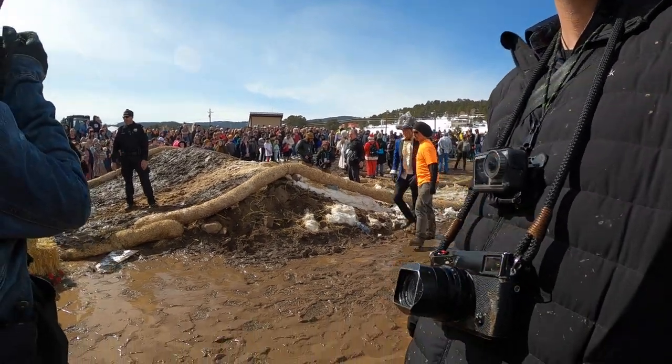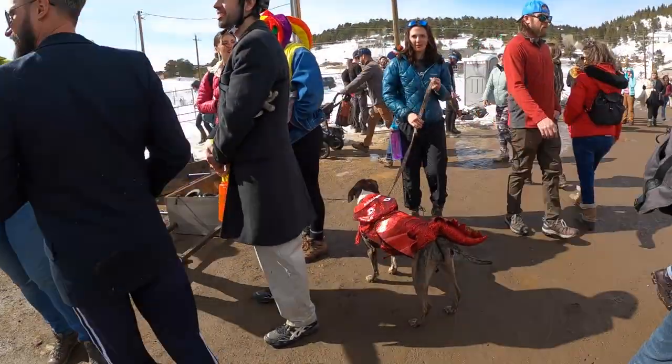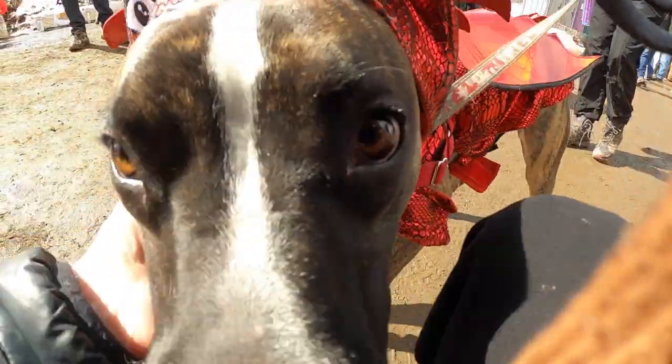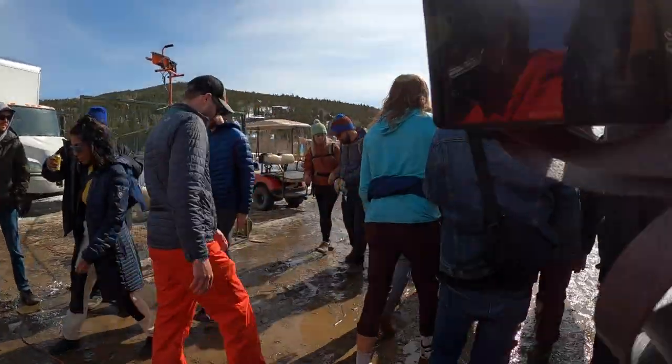See, there's a lot of mud even getting splashed up onto us. Rudy's camera is covered in it. Can I photograph your dog? Of course, I will stop to talk to any pit bull that I see, if I can get far enough away. Oh, you're so cute. You're so cute. And this girl tries to get her dog to pose. It didn't work out too well, though.